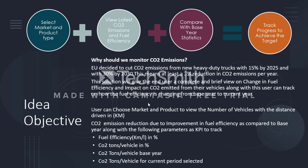Along with this, the user can track how he is performing on fuel efficiency when compared to the base year. We have a few data models where we give the fuel efficiency in kilometers per liter, in the form of percentages. Similarly, the CO2 tons per vehicle in percentages, the CO2 tons per vehicle in the base year, and how you are performing in the current period selected. The basic selection could be a year, quarter, or monthly selection, based on the data model you come up with.